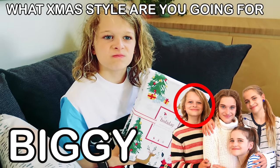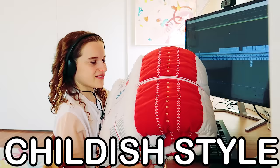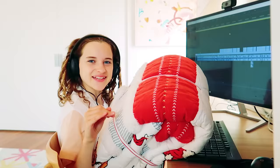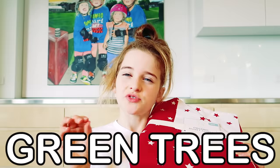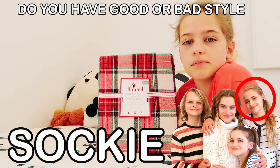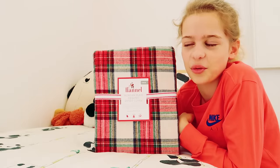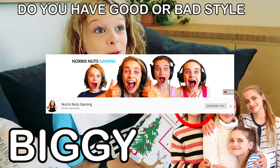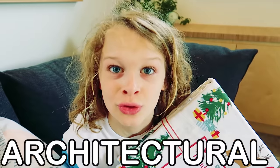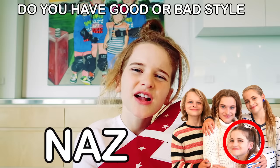What Christmas style are you going for? Well, I guess now that I have this, I have to go for a childish style when I want to be really old and sophisticated and teenage-y. My base colour for my Christmas bedroom makeover will be red with some green trees. Do you consider yourself as someone who has good or bad style? Bad style. Why? Because I never even dress myself. I always get Saber to pick my outfit. I'm pretty proud of how I can style. In the gaming channel, when we build Minecraft houses, I'm so architectural. Does that mean you have good or bad style? Isn't architectural good styling? I feel like I have pretty good style.